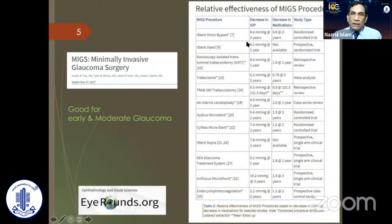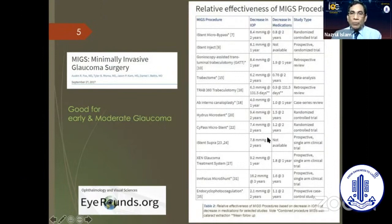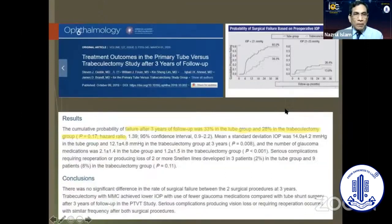Because you can see in this table that many of the different kinds of MIGS have an IOP lowering capacity of 2 to 8 or 9 like that. But we get patients for surgery who come in a very advanced stage or in the end stage. So we need to do something which lowers more intraocular pressure.